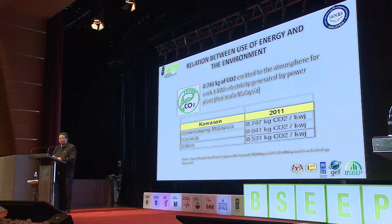So this is a very straightforward method, easy to understand, on how to make a building nearly zero or towards zero energy. And the relation between energy and carbon is here. Every 1 kilowatt hour of energy we use or generate in a power plant is equivalent to 0.741. This is the old data; there will be new data from Green Tech Malaysia. But this is something that a number of people are not aware of.